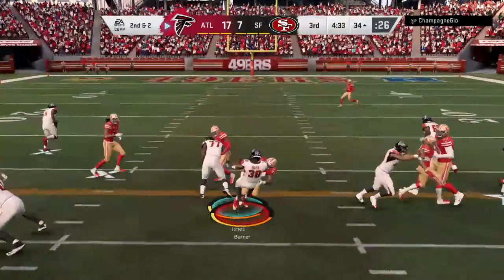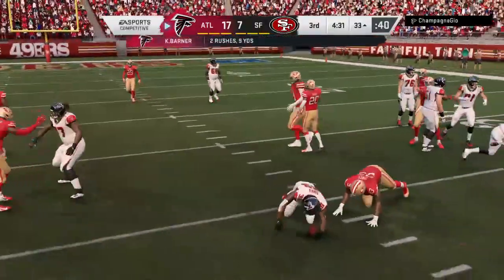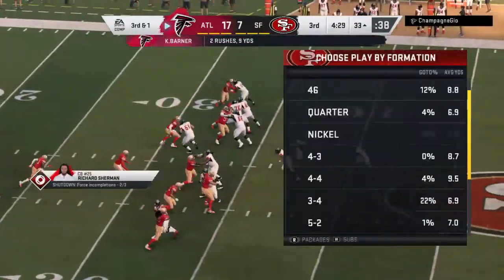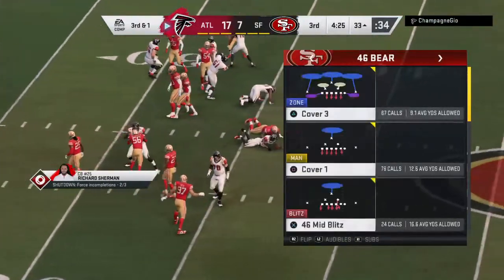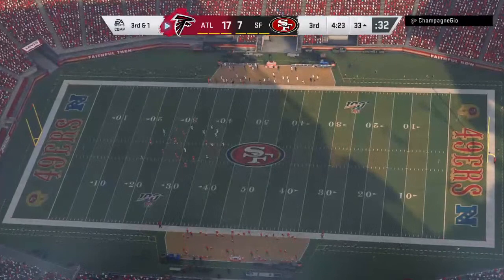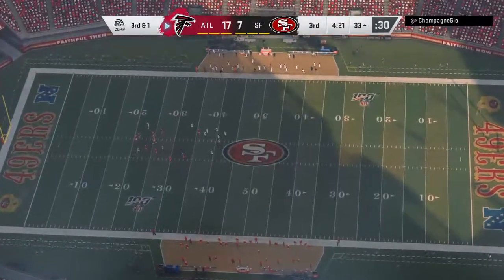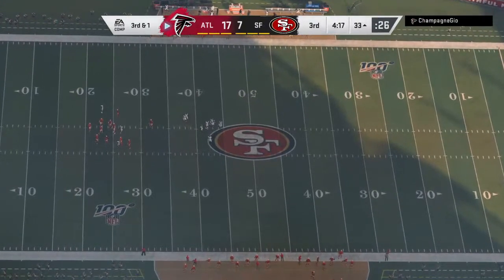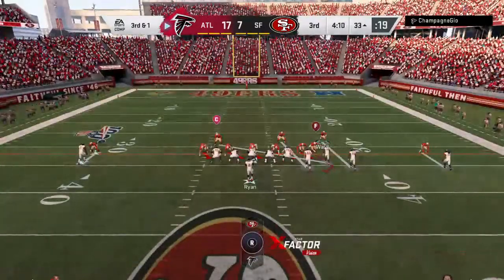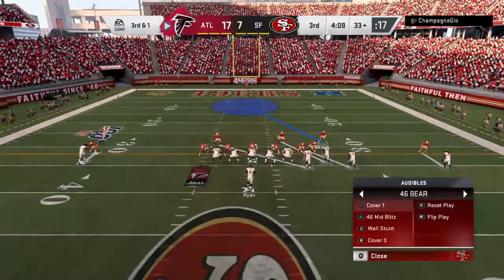They run again with Barner. And he'll only get a yard to bring up 3rd and 1. And the big fella stuffed that one up in a big way. I think doubling him has to be a priority because you can't move up to the next level if you don't take care of him first. This will be play number 7 on the drive. 3rd and a yard.